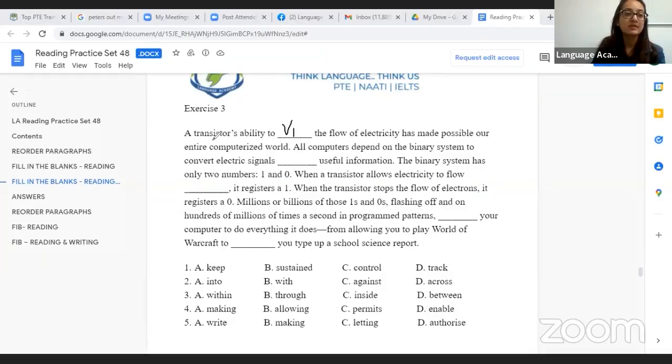So a transistor, what is the ability of a transistor? To keep the flow of electricity. "To" cannot come with the ed form, so it is not possible. A transistor's ability to control electricity or a transistor's ability to track electricity. I can see a lot of you have written track there. Track is just to check, in the sense that, for example, we track people, track the location. So we just follow, that's it, we don't do anything. So a transistor is there just to follow the flow of electricity, and just by following it has made the computerized world possible.